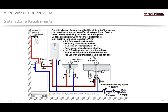Do not switch on the power before all air has been removed out of the system. With any hot water system, first flush it before switching on the power, so you make sure there are no air pockets in it. It does have safety in place for airlocks as well as overheating, but still, install it according to the installation manual. It's not a difficult installation, as you would see in the manuals.